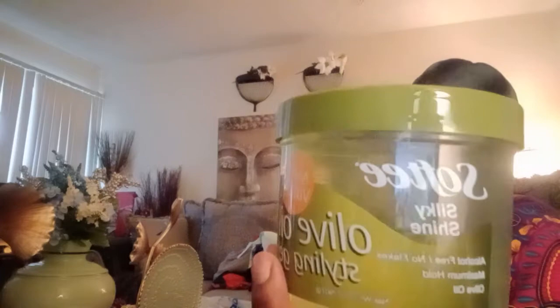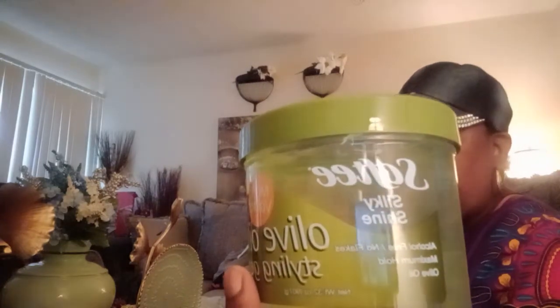I like this gel better than the brown because the brown one dries your hair out. And it seemed to me like it breaks your hair. I used to use that brown gel years ago, and to me it was hard to get out of your hair, and it was just a mess. I think it was just a hot mess.